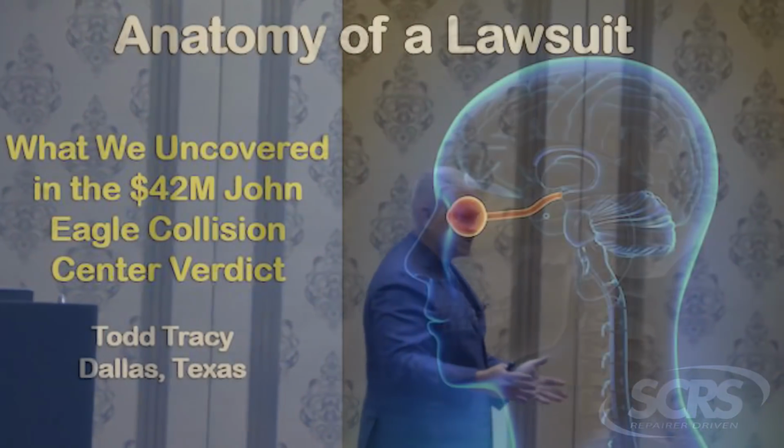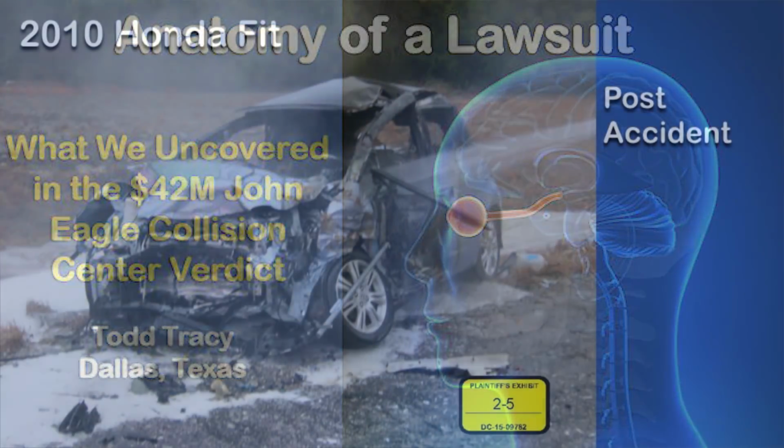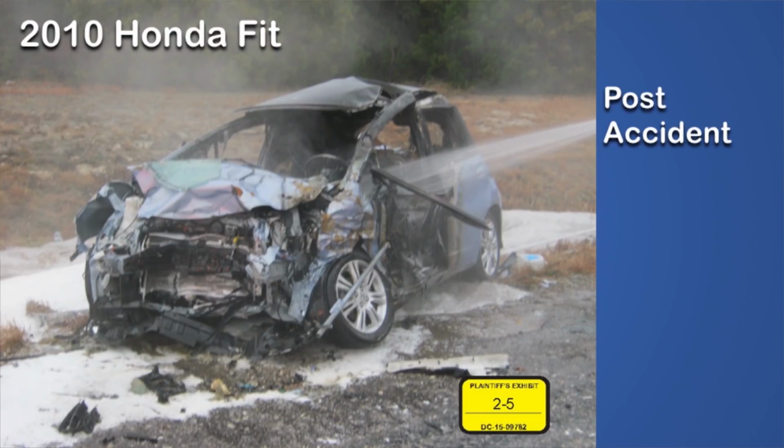Anatomy of a lawsuit. What we uncovered in the $42 million verdict against John Eagle Collision Center. I'm going to take you through the beginning of the case, starting at the accident. I'm going to take you through our engineering analysis that we did. So, let's not waste any time.